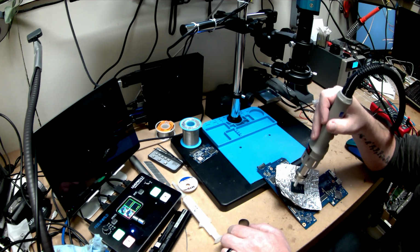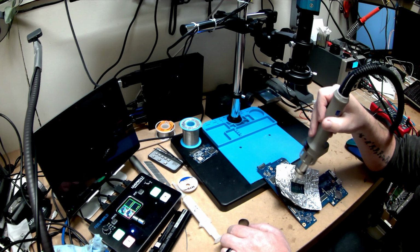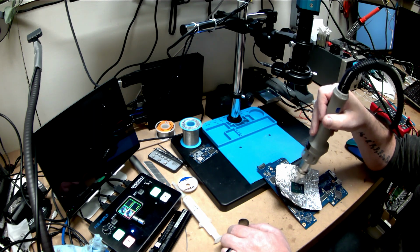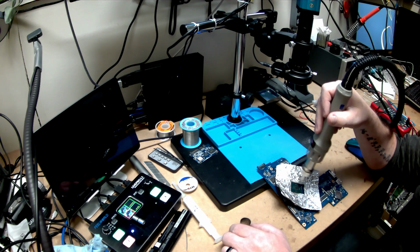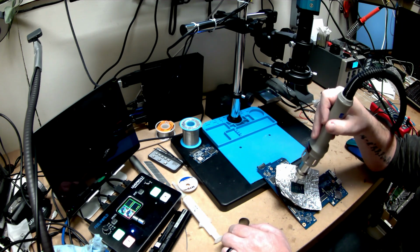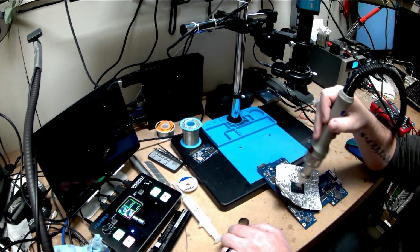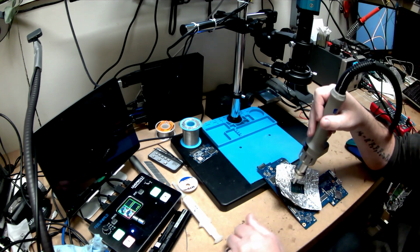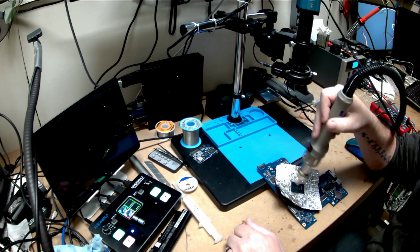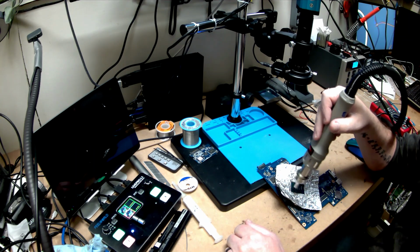I'm going to give this maybe 15 to 20 more seconds. You want to make sure that we're not underdoing it. And with this thing set at 425, it's not going to go up to 800 degrees Celsius and fry it and melt everything. So we'll give it another couple seconds here. All right, that should do it.